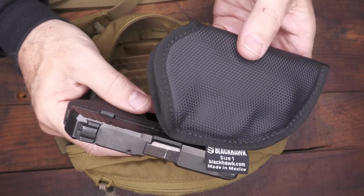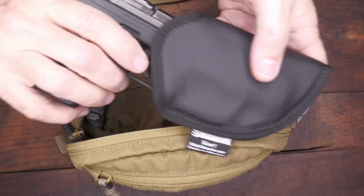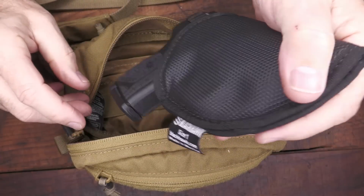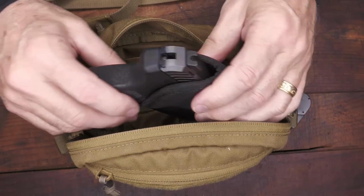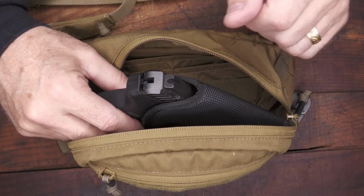This is one of the Blackhawk formable holsters. It actually molds to your firearm, so when you put it in, it gives it retention. And yet it's soft and lightweight, and it sets this up to be able to be drawn fairly easily.